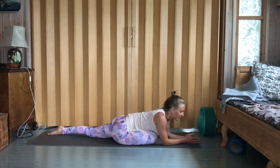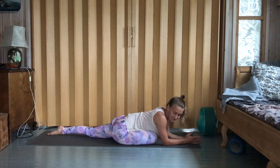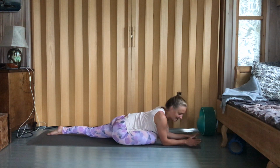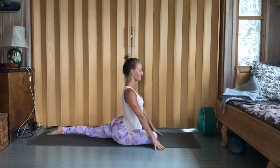Breathing in here, breathing in space, lightness. And taking 3 more breaths to your own rhythm. And then inhale, starting to slowly return up, back to the middle.